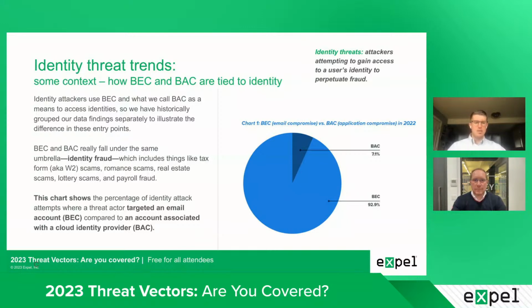Overall, as you can see on the chart, whenever we make that distinction and look at the data for 2022, BEC was the most pervasive by a wide margin, still almost 93%, but BAC was about 7%, which is still considerable and worth talking about.